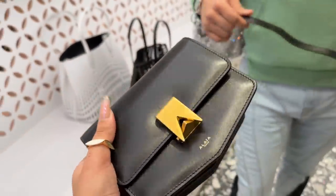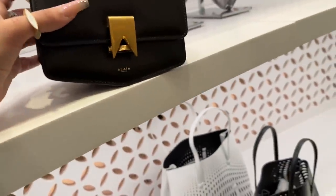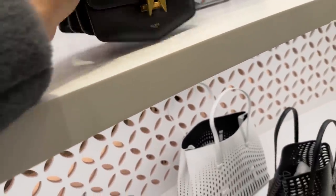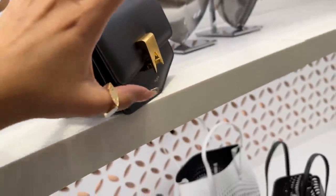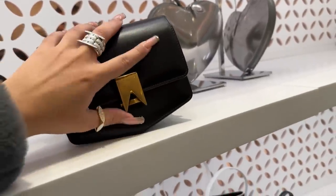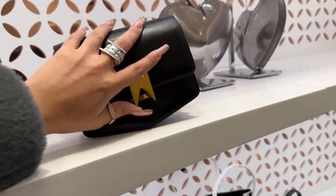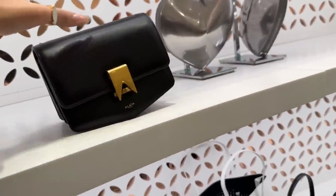Oh, the leather is fantastic. And do you want to know what? I like the fact that there's movement in the leather. It's not too structured and hard. Yes. And I feel like it's a good option to the original Celine box bag, Celine Triumph, something like that. But you want a similar feel, but something a bit different.